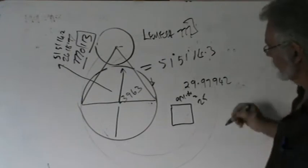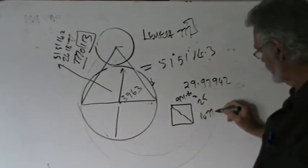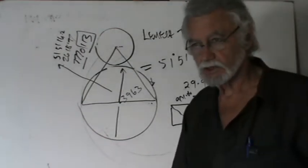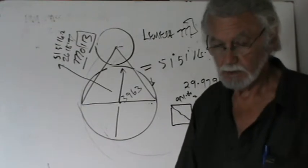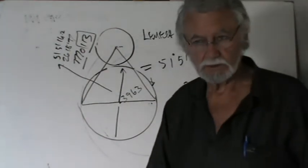So what you have in the completed pyramid is a distance across there, which is 1077.26 feet. Now, a brilliant man, Charles I, who was told by his father, King James VI, don't become king because you'll lose your head. But he did. And he was beheaded because he kicked all the Jews out of England.